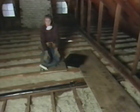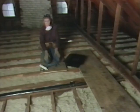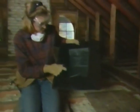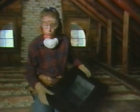The rule of thumb is that you need 1 square foot of vent space for every 150 square feet of attic floor. Now for our attic, that means about 6 square feet of vents, and we'll divide it evenly between the top and the bottom. This roof vent has an opening of 1/2 square foot, and we'll be installing 3 of these near the peak on the outside of the roof.